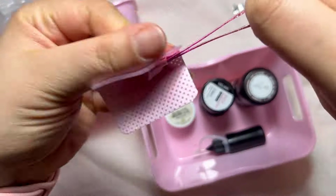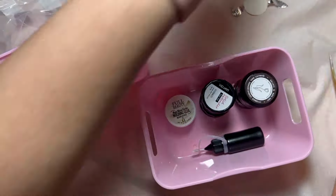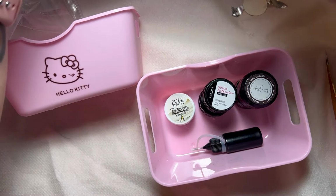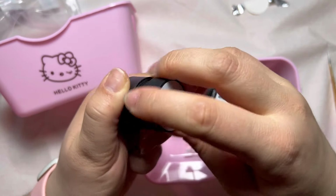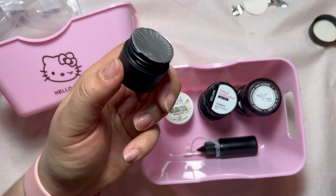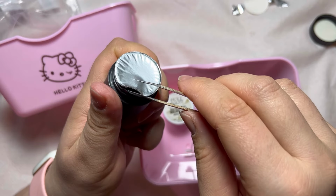Just getting the sticky stuff off my fingers and off my tweezers. They're also from AliExpress. They were a couple of pounds for a set. And there's just some more of those solid gels. I think I've got a few duplicates. I just ordered a few different ones of the same thing just to see if there was any difference in the quality and the clarity, because they're all clear except for one.